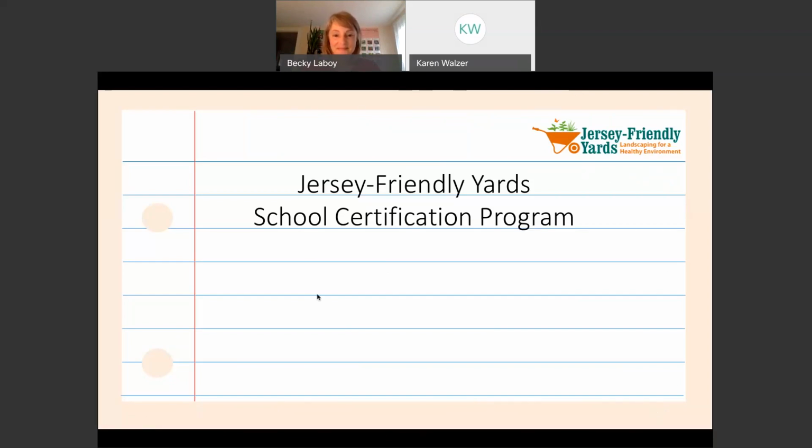So the idea is that a person, for example a resident, does certain actions and then becomes certified as having a Jersey friendly yard. Same with the school and a municipality, they have a lot more actions they have to complete. But it's fun. And then when you're done, you receive recognition for having accomplished that achievement. And so we hope you consider participating in that. It's still under development, so it'll be ready probably within the next 6 months. It'll be launched out. So look for that. We'll announce it and everything. But we hope you'll join us.